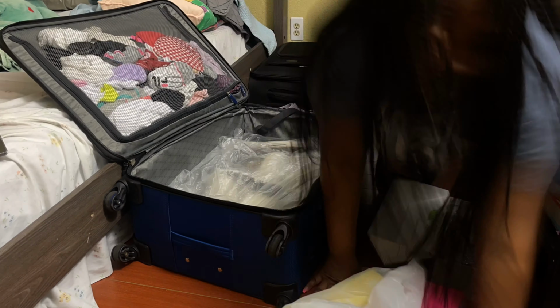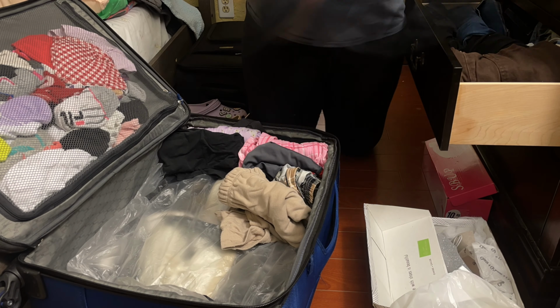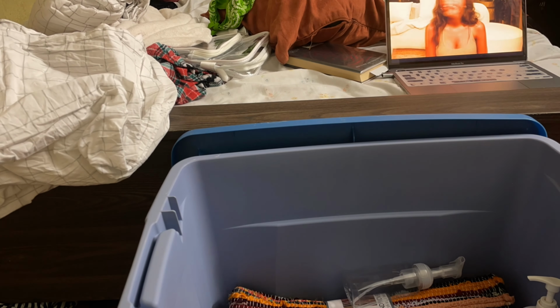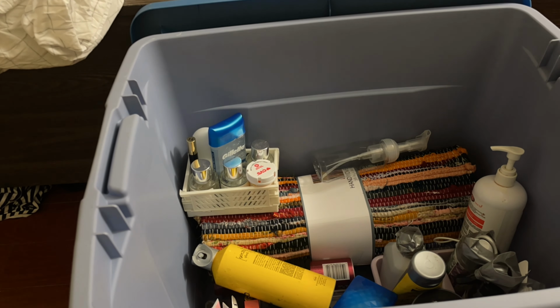Also, it's mad hot in my room, I don't really enjoy that. I would turn my fan off, but I don't feel like it.